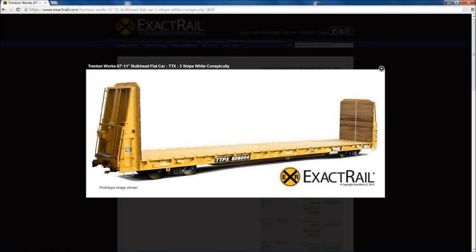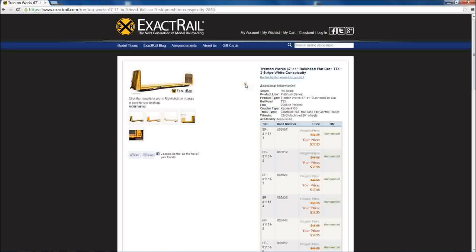What I really like about this piece of rolling stock is they're going to be doing the wood paneling. That should come out nicely in their models, especially with as well as ExactRail does models. I look forward to seeing that. And these are new products coming out very soon from ExactRail.